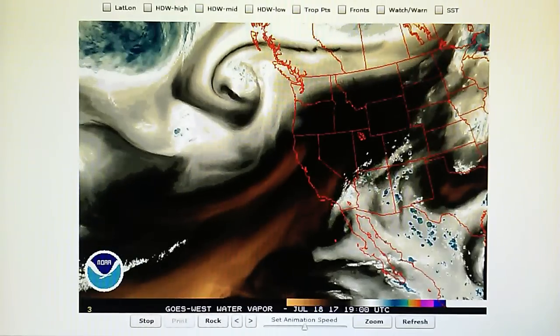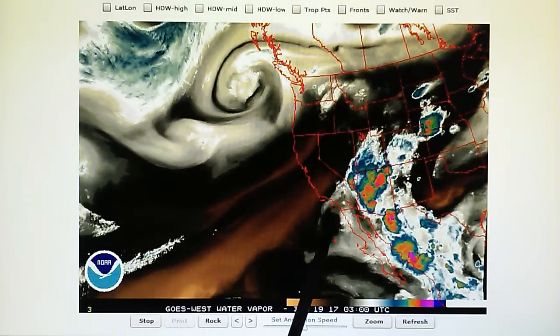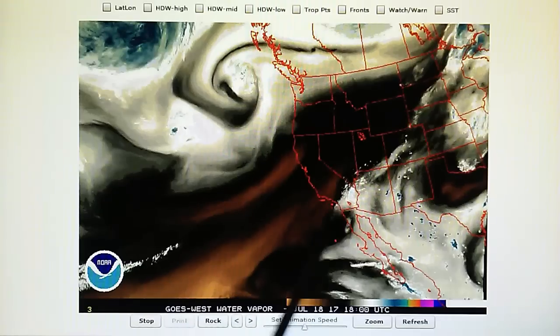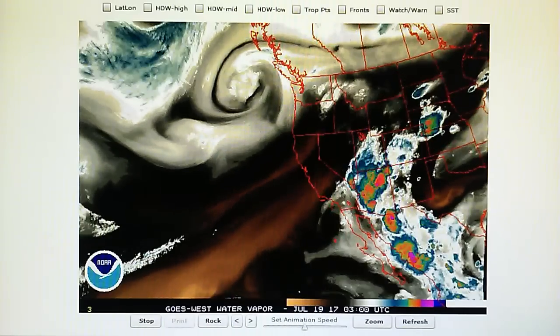All right, now here's the western U.S. water vapor loop. We can see a low pressure system that was trying to spin. They've got a transmitter right dead center on that. That's that dark area. This is moving right through the area, and this area moving right through where we are now is bringing all the moisture, which is being sprayed over with chemtrails.